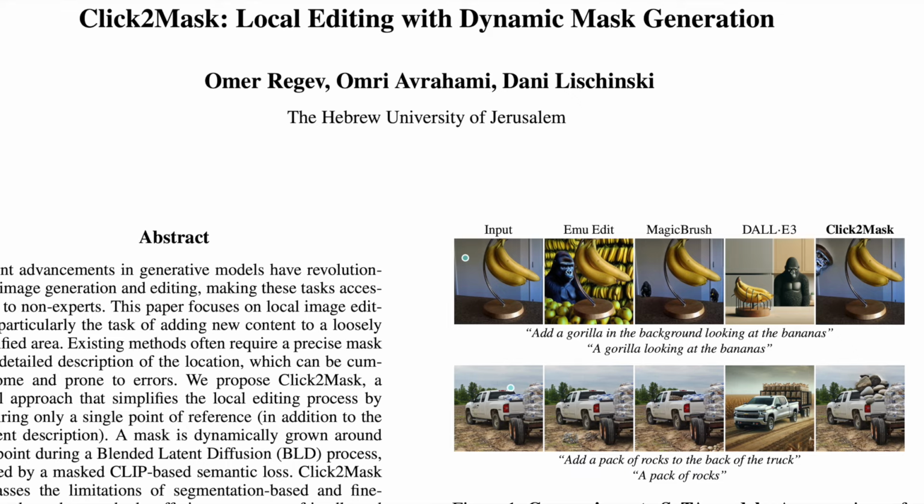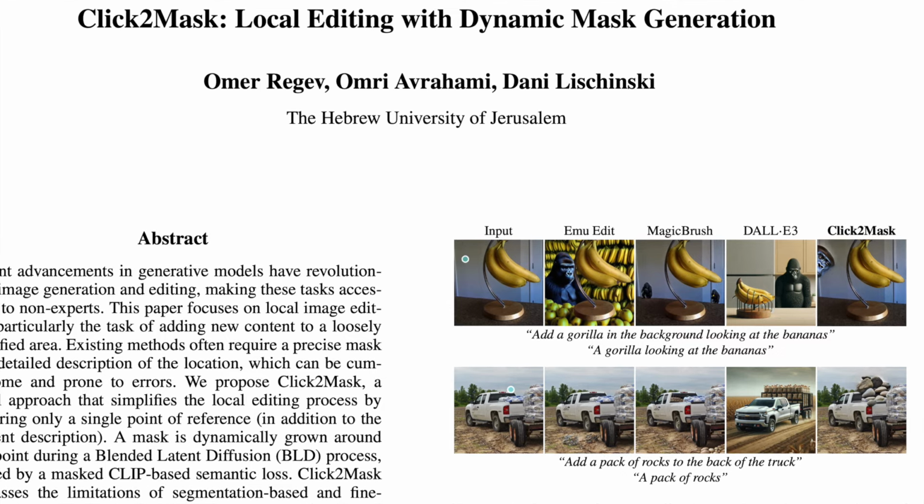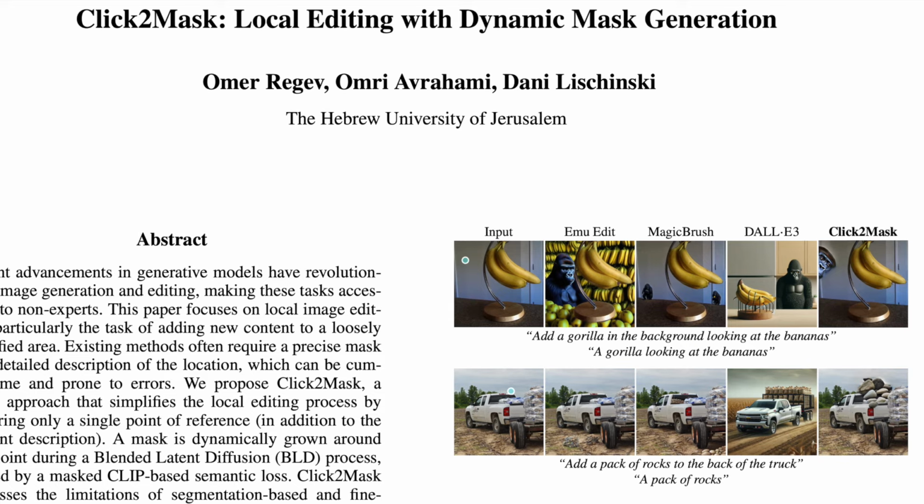That's reassuring to hear. It's not about reaching perfection overnight. It's about pushing the boundaries of what's possible. And Click2Mask is definitely doing that. Absolutely. It's like opening a door to a whole new world of creative possibilities. Okay, so we've covered a lot of ground here. Dynamic masks, AI-powered editing, the good, the challenging.